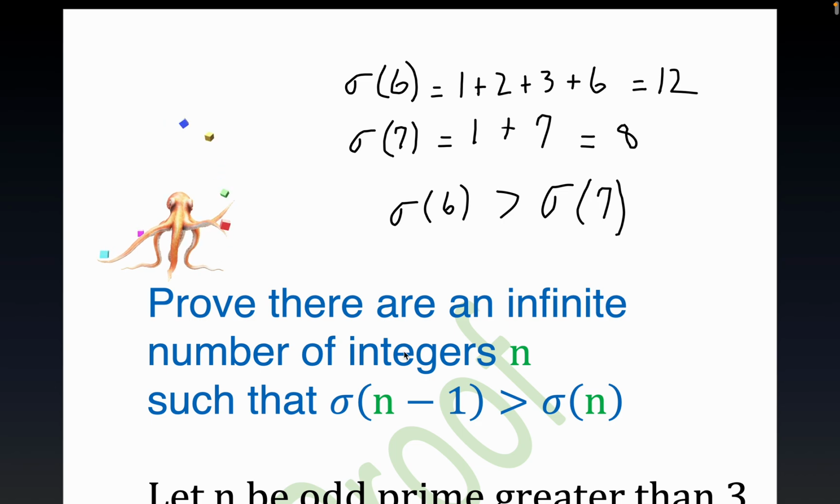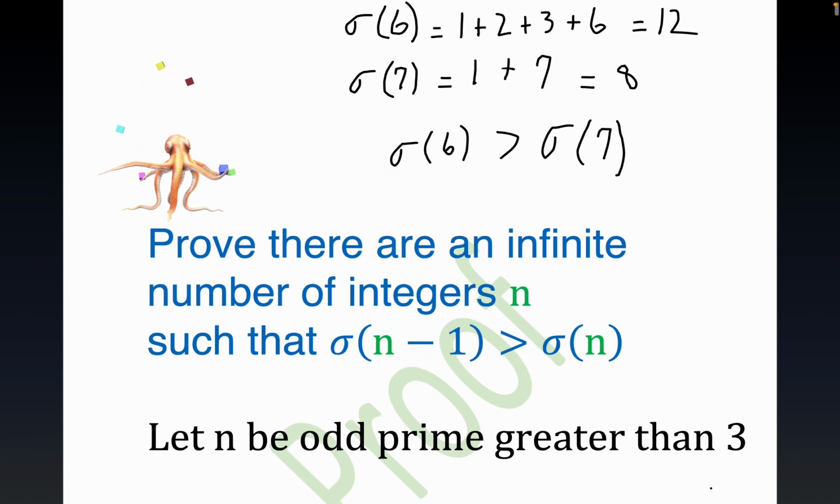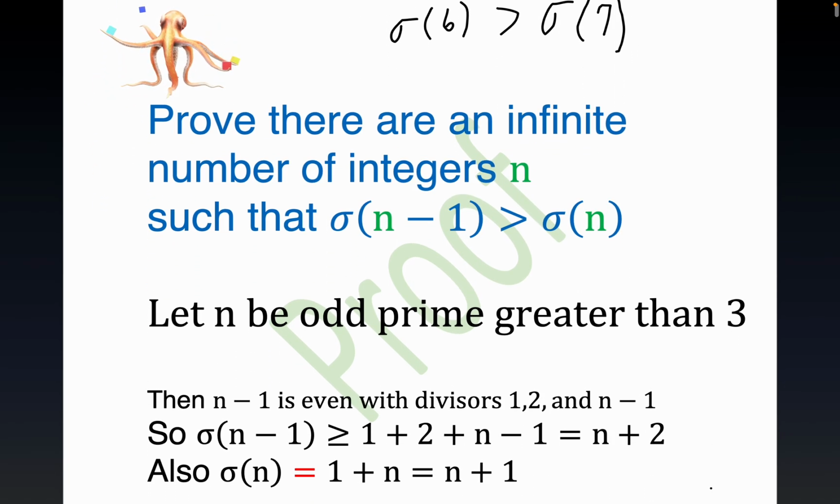Prove there are an infinite number of integers n such that sigma of n-1 is greater than sigma of n. Again, this is a general statement for this special case. Now, we're going to let n be an odd prime greater than 3, and you'll see in the proof why we need it. 3 doesn't work, nor does 2. The first one that works is 5, and you'll see why when we go through the proof. We'll choose n to be an odd prime, and I intentionally call it n, not p. A lot of the proofs on this kind of thing call it p, which is misleading in my opinion. So let n be an odd prime greater than 3.